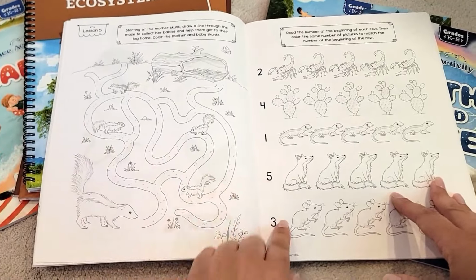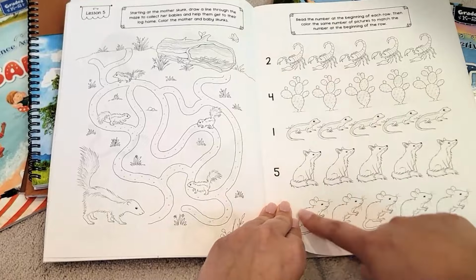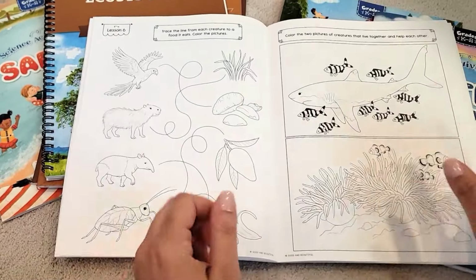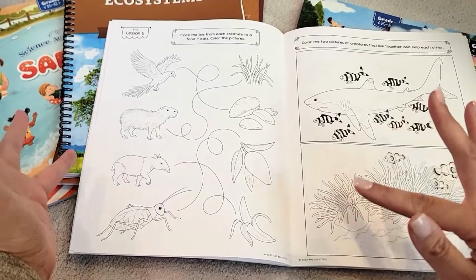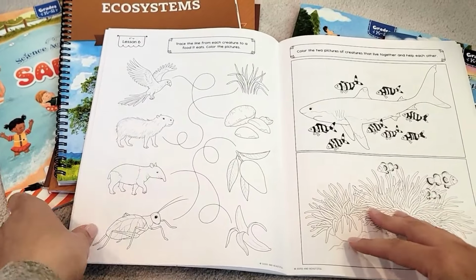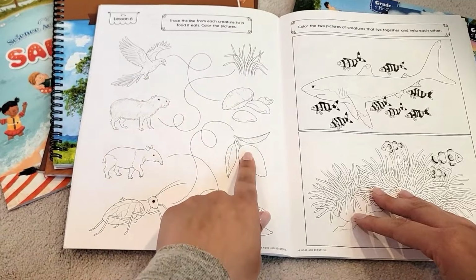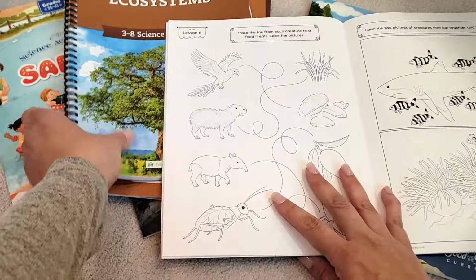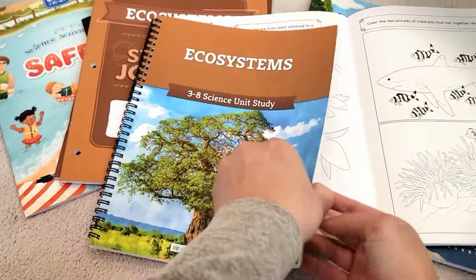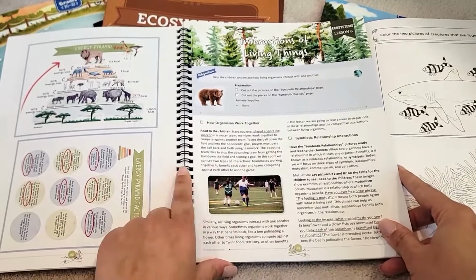You have mazes, coloring and matching the amount of numbers. So you'll see here there's very different activities, but fun and easy activities for those younger ears. There's tracing to get the animal to the food that they eat. This is lesson 6, okay? Now let's go into lesson 6 here of the ecosystems. Okay, and there, what you're learning about is interactions of living things.